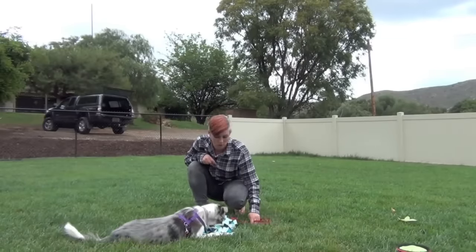You want to get to the point where you can drop a treat for your dog between his paws and move away, and your dog doesn't think to pop up and follow you. You also want to make sure that your dog looks relaxed, that his muscles are relaxed, and that he has a soft expression on his face.